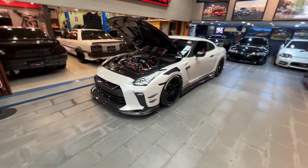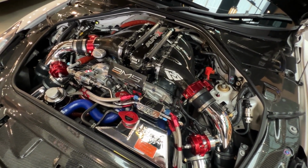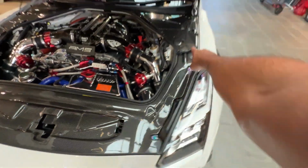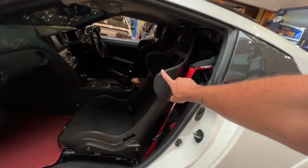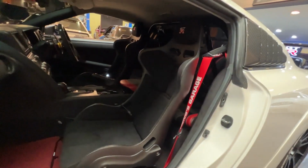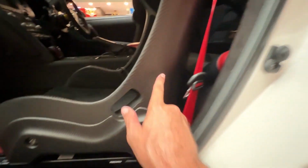I mean, this thing is totally next level. It is now a billet block Alpha X kit, top speed carbon fiber intake manifold, on Motec. All this is all the carbon. He custom made these here in Thailand. His own carbon fiber seats. These are not seats that you can buy. These are one-off custom carbon GTR seats that he made and then had completely covered in Alcantara. It's all dry satin carbon.